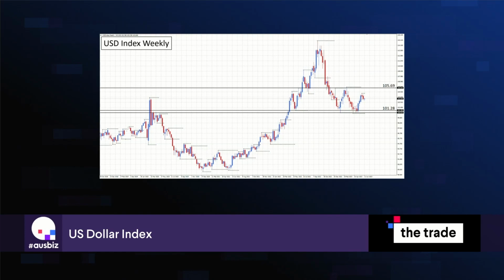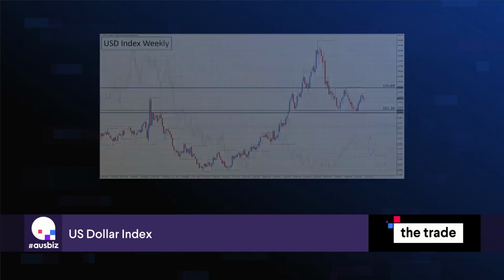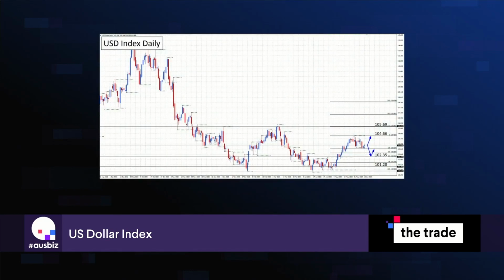So all this data is coming out. Now on the weekly chart here, when we last spoke, I was thinking we may be moving up to the top of the range there at 105.69, but over the last 2 weeks we've just been having a little bit of a pause. And unfortunately for traders at the moment, we're in the middle of the range. And with all this data coming out, there's the obvious question, do you trade at the moment or do you wait for all the data to come out and then make a decision? So why don't we drop it down to the day chart of the dollar index and maybe we can have a clearer look at what's happening there.